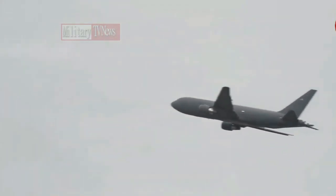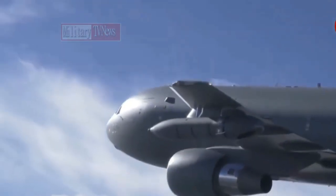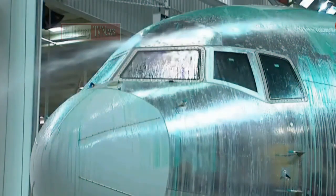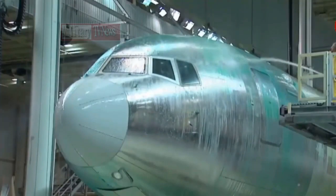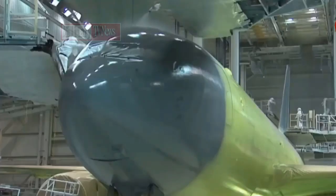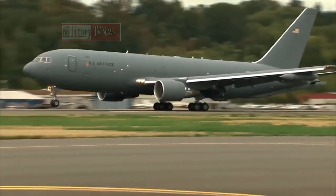Unlike the KC-135 and KC-10 it is designed to replace, the KC-46A refuels aircraft with its operator using remote vision system cameras and sensors to guide the boom into the aircraft being refueled. The plane has been beset with technical issues with the RVS, which cost Boeing billions to repair and delayed its full integration into the Air Force.